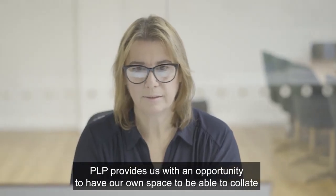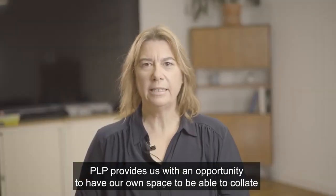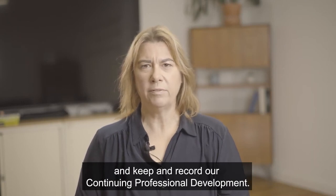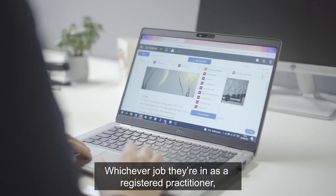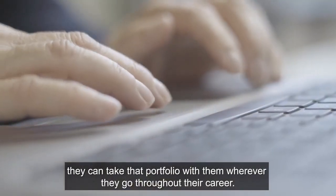PLP provides us with an opportunity to have our own space to be able to collate and keep and record our continuing professional development. There's very few portfolio platforms out there which are just personal to you. Whichever job they're in, as a registered practitioner, they can take that portfolio with them wherever they go throughout their career.